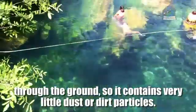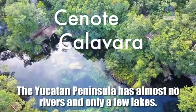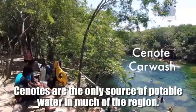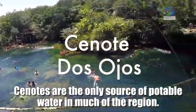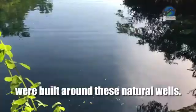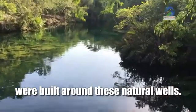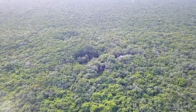Other great must-see cenotes in the area are Cenote Calavera, Cenote Car Wash, also known as Actun Ja, and also Cenote Dos Ojos. Another tip is if you are visiting the cenotes, make sure to pack and use 100% biodegradable sunscreen. No other sunscreen is allowed in the cenotes.